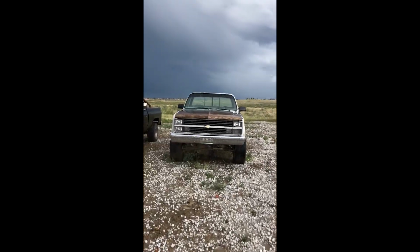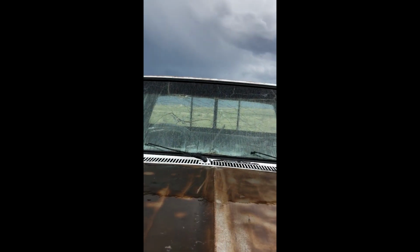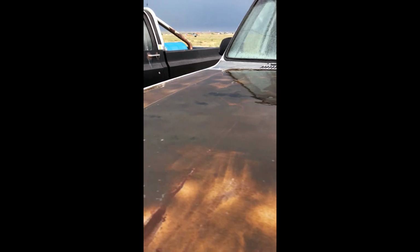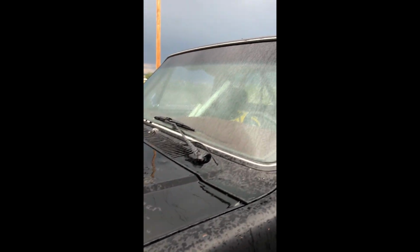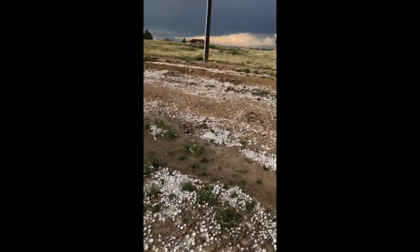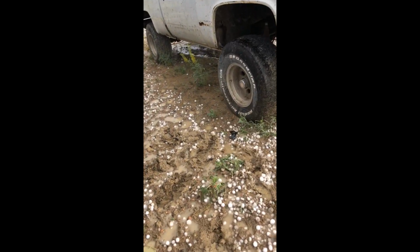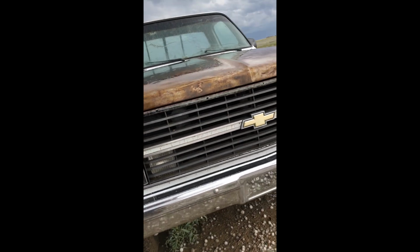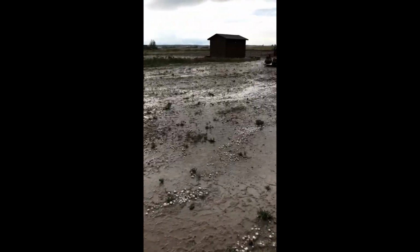Holy cow, look at the windshield on this one. Wow, that's crazy. This hood is definitely hail damaged, so is the roof. That windshield didn't get it, surprisingly. I don't know, maybe it's just the angle of the way that it was. Look, it busted out the plastic around those lights. Just sitting there laying on the floor now. More plastic there. I mean, this literally freaking destroyed my whole property.